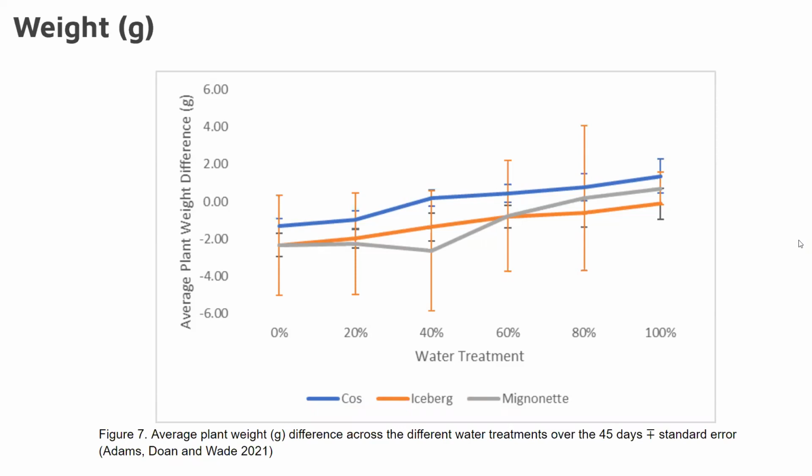This graph demonstrates the water retention levels across water treatments, as weight is indicative of the amount of water being retained in the soil. So if the sample is heavier, then there is a higher water retention. Across all varietals, the weight results increased with the amount of water throughout the study, with the 100% treatment having the largest weight gains. Climate can have an impact on weight as higher transpiration levels increase water loss and vice versa for cooler, high precipitation days, leading to a greater variance for the 40 to 80% water level treatments.